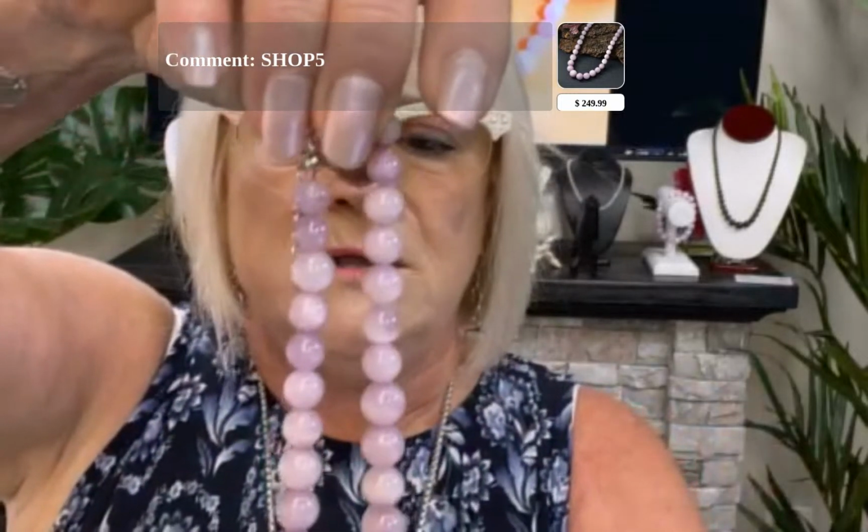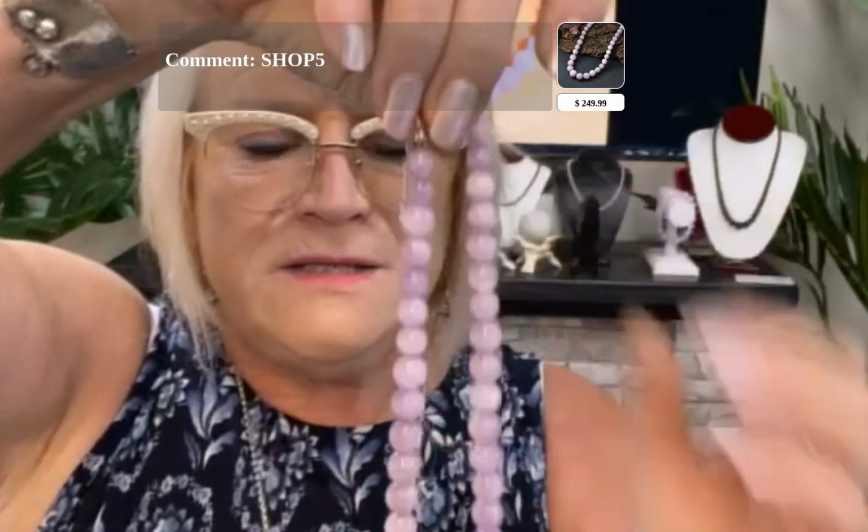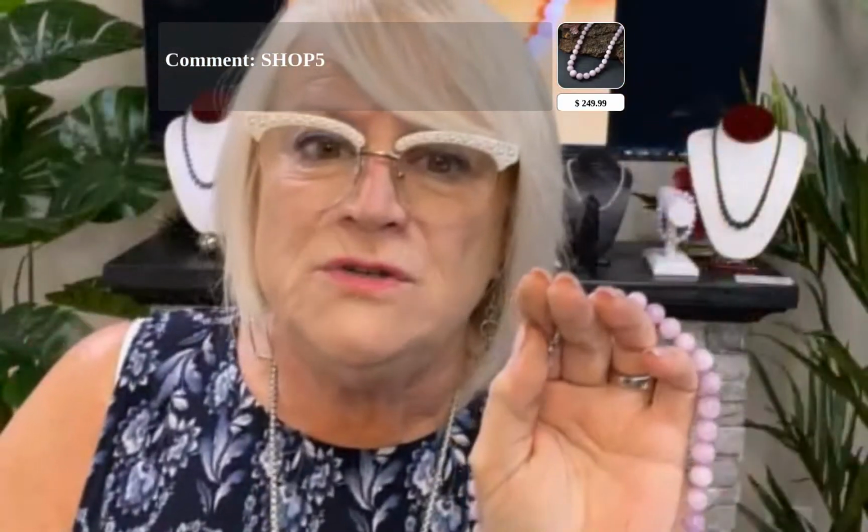Now, I'm going to hold this close to the camera because I really want you to see. This particular stone actually has a little bit of iridescence that you can see on these beads. Once again, center bead is your largest, right? These are graduated a little bit. So in this one, they've done actually 5 larger beads, and they've graduated these down the sides. Kunzite, fabulous stone, pink. If you're a breast cancer survivor, this is the necklace for you. I gotta tell you, this is a killer piece.